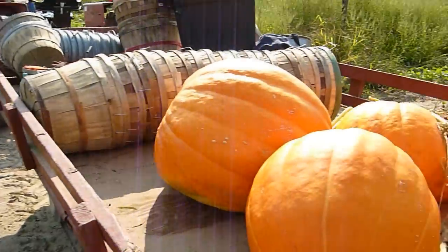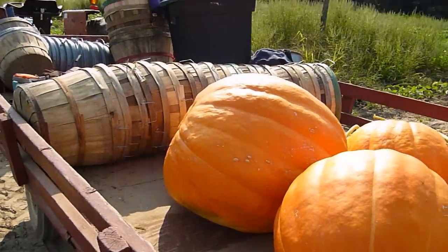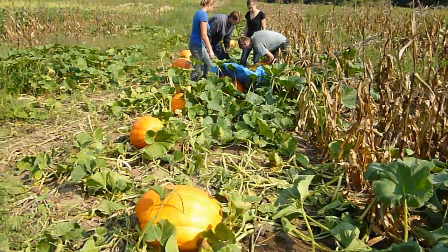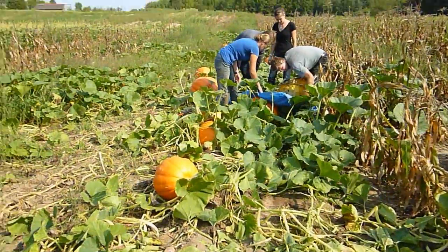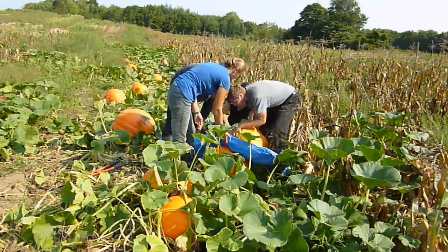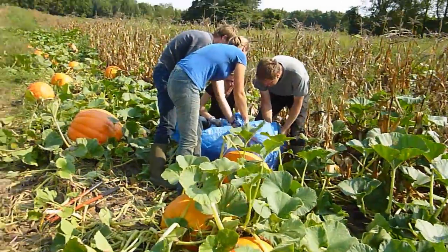We've already harvested these five. The biggest one there was 150 pounds. Now we're harvesting some more of these Prize Winners, and we use a tarp to do that. We found it's the best method for anything over, say, 70 pounds.